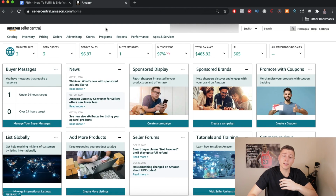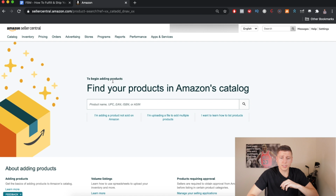So the first thing I want to talk about, guys, for this walkthrough is how to add a product for FBM. The first thing we have to do is go to catalog here, hit add products. Now there's 2 steps right here. So you can add an existing product.